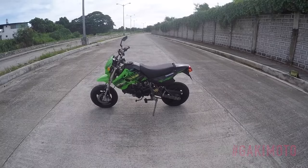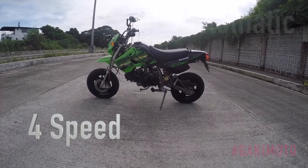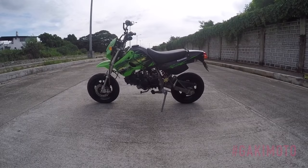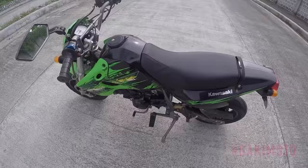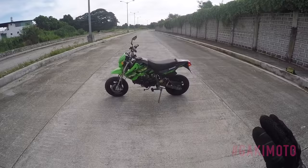So like I said, it's a 110cc, 4-stroke, single cylinder, 4-speed, semi-automatic transmission. That's what I like. You won't see a clutch lever popping out because it's semi-automatic, meaning I still have a gear shifter over here, which goes all the way up. It's just up, four up, 1, 2, 3, 4. Max power of 7.8 horsepower. Isn't it cute? It looks cute but mean.